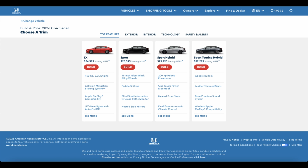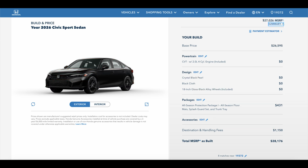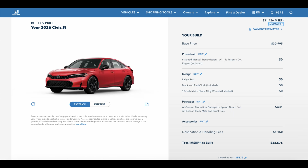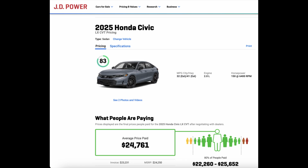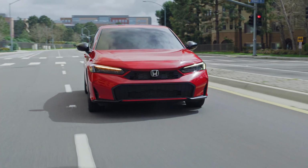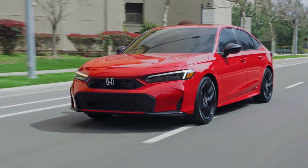And I also do not recommend that anybody pay MSRP for any vehicle. You should try to get some form of a discount. So I used JD Power to see the invoice price of a 2025 Civic Sedan. Regarding that entry-level LX trim level, there's about $1,000 difference between MSRP to invoice. When you move up in trim level, there seems to be about a $2,000 difference between invoice to MSRP. So for this 2026 simulation, I just gave every trim level a $1,000 discount off of MSRP.